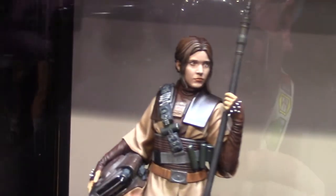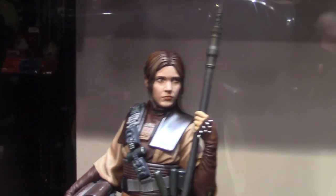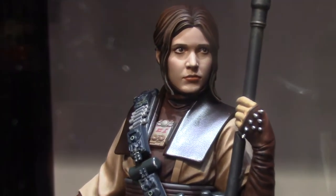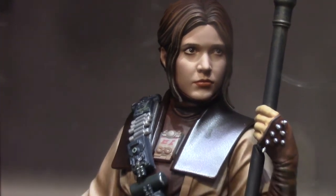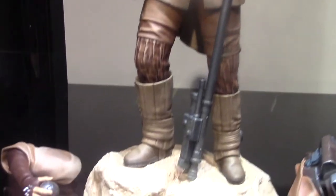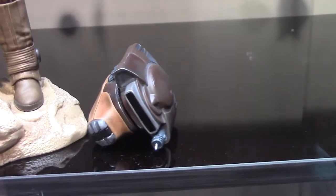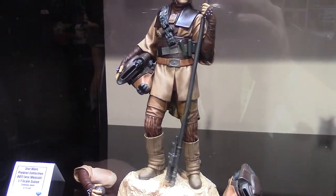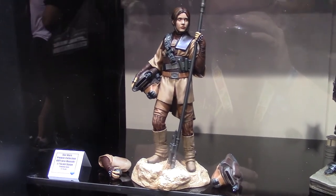And Star Wars Premier Collection, Return of the Jedi, Leia in Boushh disguise. This is new here for the show. Let's get a nice look at the sculpt done here on Leia's face. That's really great. The detail all the way across. She's holding her helmet there. She's got an alternate hand that holds the thermal detonator. You can swap out that arm, and then you can swap out her head and put her Boushh helmet on. So lots of options here. This is coming soon, $175. Really, really nice Premier Collection, Return of the Jedi there.